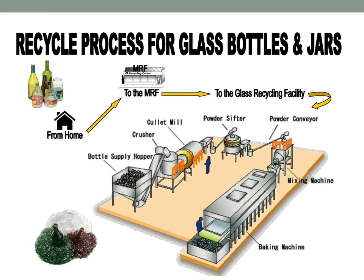Now, how can these be recycled? Now, let's learn the process of recycling of these glasses. The recycling process for glass bottles and jars is: from the home, all the recycled things go to the MMR office, to the glass recycling facilities. Then it is powdered up. The powder is sifted, meaning it is strained. It goes into a heating area.